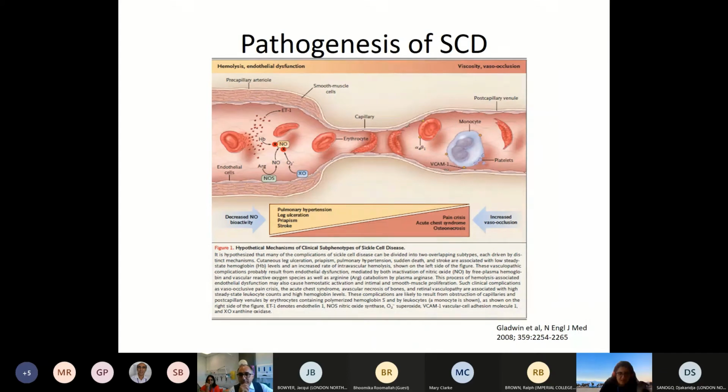So the pathogenesis of sickle cell disease, I think, is well known, but there's thought to potentially be two overlapping subtypes. A subtype where they have lower hemoglobins, higher hemolytic markers, and scavenging of nitric oxide, tend to have complications related to pulmonary hypertension, leg ulceration, priapism, and stroke. And the more classical subgroup, if you like, where they have higher hemoglobins, rigid sickle cells in the deoxygenated state, causing vaso-occlusion, where predominantly you have more pain crises, things like acute chest syndrome. But I say these often overlap.